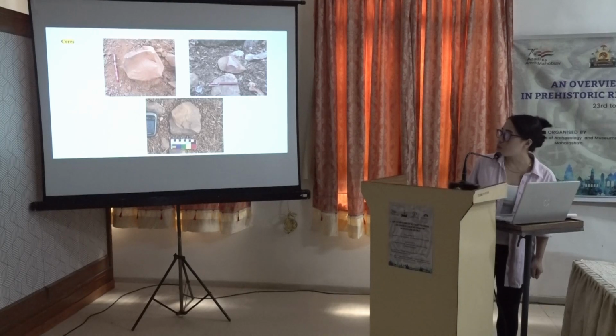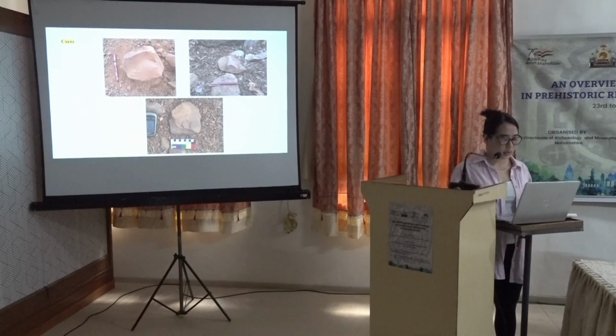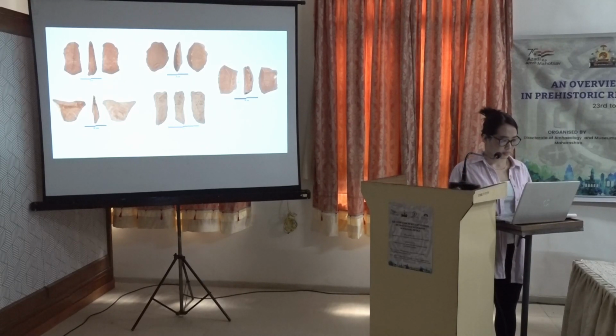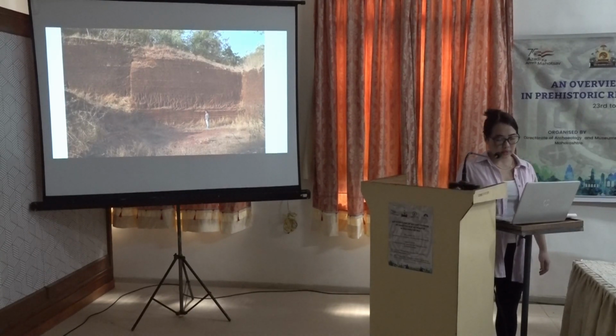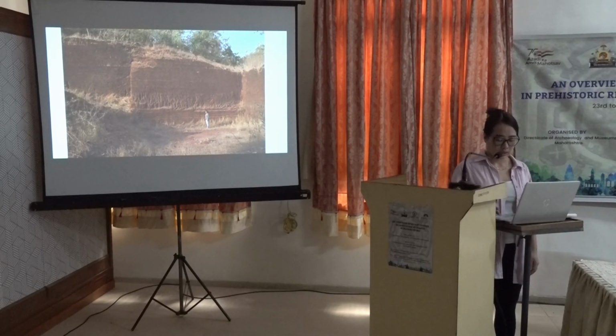These are some of the cores which we had collected from the site. This is a large core. This is also a core on a flake which we have collected. These are some of the artifacts from the site. And right next to the hillock, we also observed that full-fledged mining activity is being carried out.